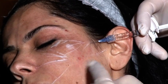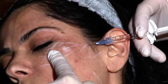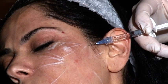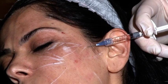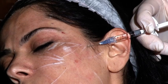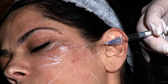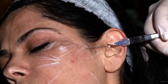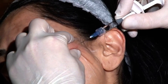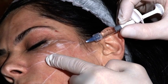Yes, I am there. I use my non-dominant index finger to check the tip location. I put my finger on one place and I move the cannula, and then I feel over there is the tip location. So I give a little bit of product over here, like 0.05. I take it back, and now I'm exactly at that apex point. So I give a bigger bolus of about 0.1. Behind that, another small bolus, and another small bolus. So even though I'm using a cannula, it doesn't mean I always have to use a retrograde injection technique.